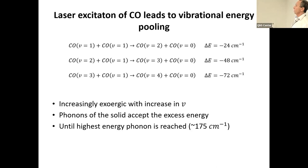And once you get to V equals 2, this can happen again. You get 2 plus 1 goes to 3 plus 0, and it's even more exergic. And this energy disappears into the phonons of the solid. And then V=3 can pick up another quantum, make 4. It's even more exergic. And this just keeps getting better, right? Because the energy really cannot go back into the molecule, it becomes more and more exergic. Actually, the processes become significantly faster until you don't have any more phonons at high enough energy.